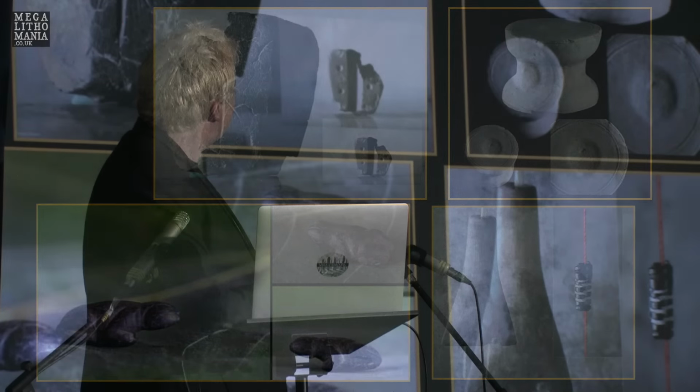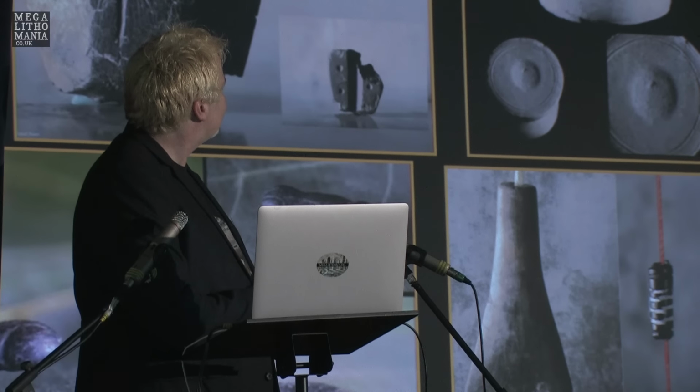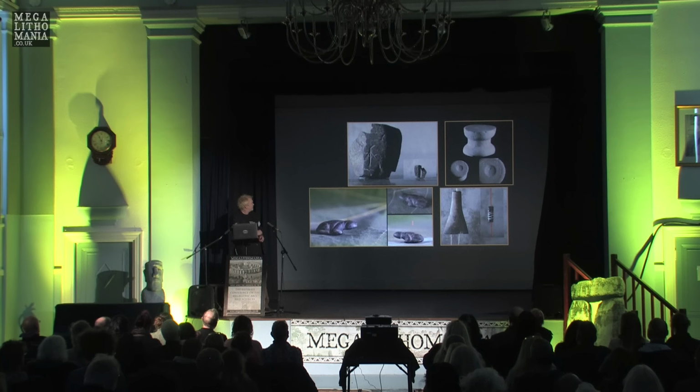We've got this thing here. This symbol as well has been found at Kortik Tepe, which is further towards the Tigris River. You've got this beautiful little stone frog as well, which has also been recently discovered.